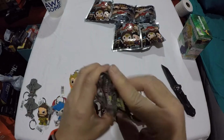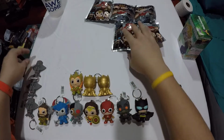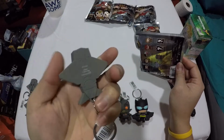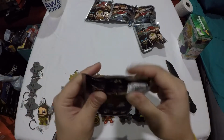That's another flat one. So I'm guessing that's another flying fox. I shouldn't have got those. Should not have got those. I mean, look. That, my friends, is ugly. But it was DC, so you had to get them.